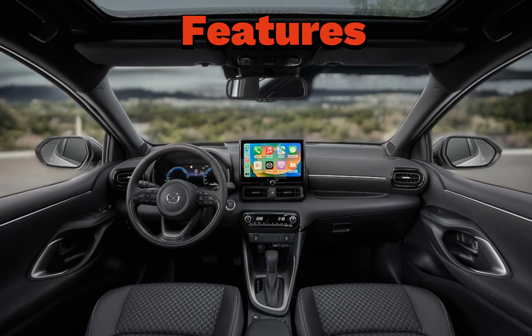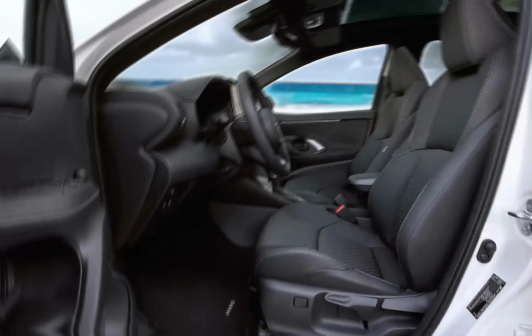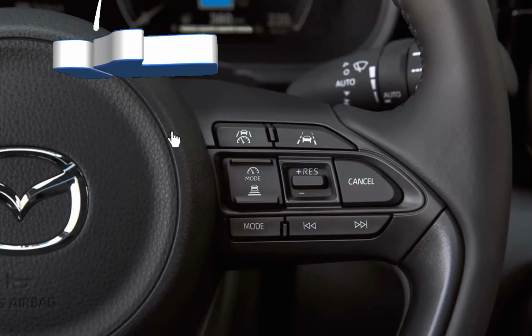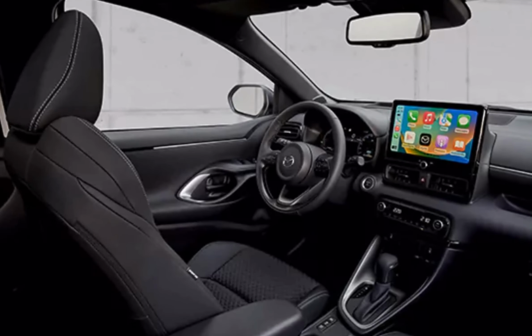Features. Inside the cabin of the Mazda 2 Hybrid 2024, you'll find a spacious and comfortable environment for both front and rear passengers. The ergonomic seats come with fabric or leather upholstery, and its sporty, D-cut steering wheel adds to the enjoyable driving experience. Other features of this car include a 9-inch entertainment system display, support for Apple CarPlay and Android Auto, automatic climate control, and a sunroof available in some trims.